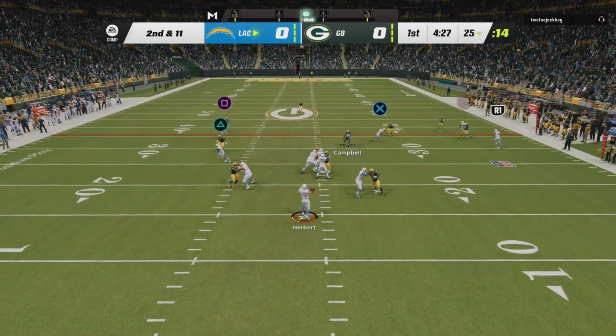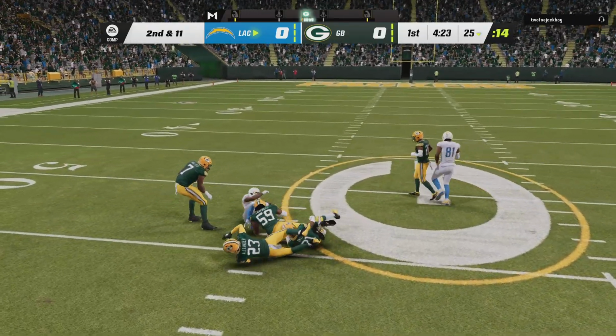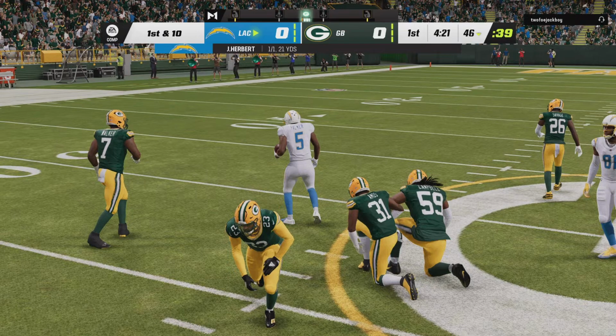On 2nd and 11 now. Herbert got an open man. It's Josh Palmer. And they work this well upfield across the 45.